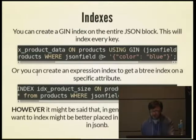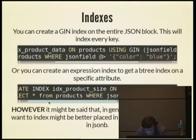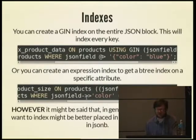Now you can also create an expression index on any kind of expression in Postgres, and here we're doing that. So here we're creating an expression index on a single key in a JSONB document. So you'll see to query the document using this index, you'll have to use an expression in the where clause that's very much like the expression you used to create the index. However, I might note that if you're going to need to put an index on something, in general, it might be better to just put it in a normal SQL field as opposed to a JSONB field. There might be exceptions, but it's probably how I would do it in most cases.